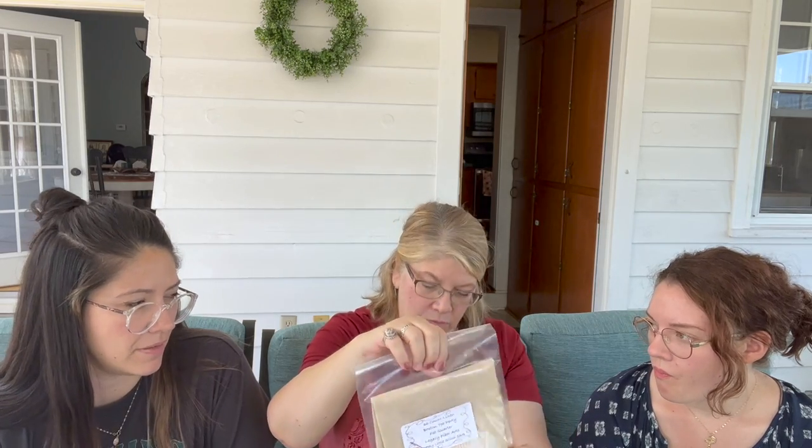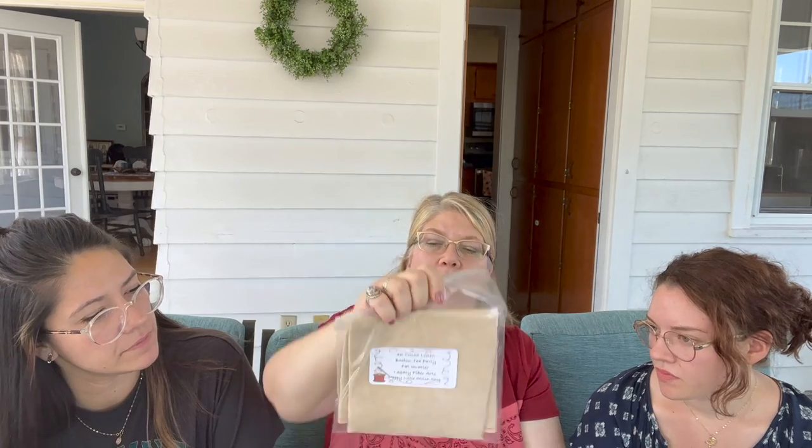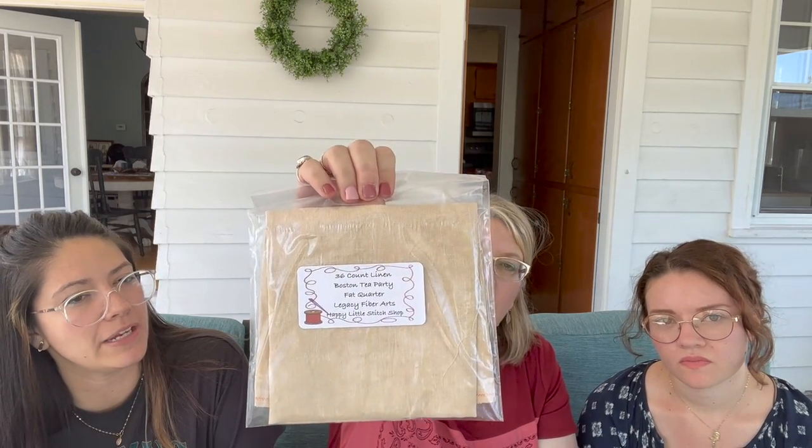Then from Legacy Fiber Arts, so this is Sue and Rachel, I ordered three different linens from them, all 36 count. This one is called Boston Tea Party. Look at how pinky it is. It has a pink tone. No, take it out of the bag, my goodness.